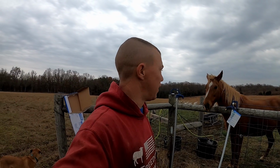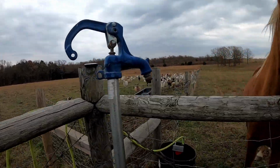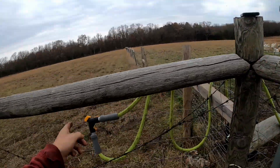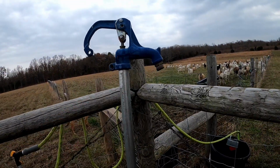We left our hydrant on, and it got down to 23 the other night. Needless to say, it split it. So we had the automatic water set up. Everything down here was fine. It just froze up here in the head. Obviously, they didn't drink as much water as I thought they would overnight.